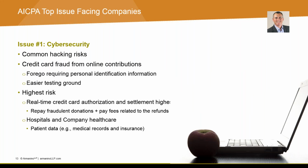So what are those issues? The issue number one facing organizations today, according to AICPA again, is cybersecurity. Why? What is that? Common hacking risks. So Jeremy mentioned earlier, hacking the organizations, credit card fraud from online contributions, looking at means of stealing credit card numbers. That was historically the number one reason for doing it.